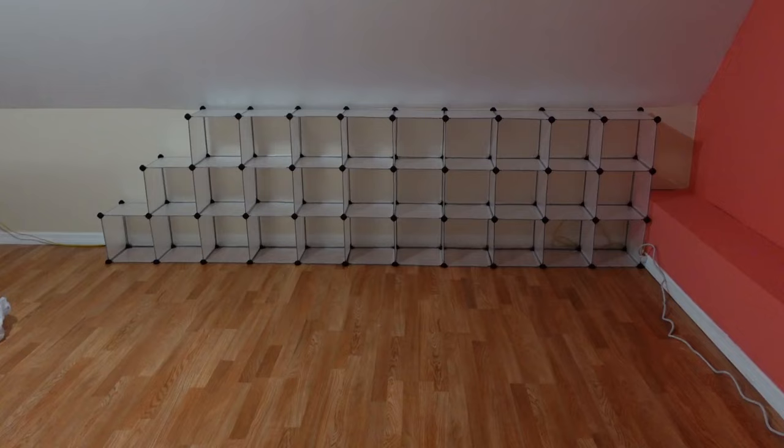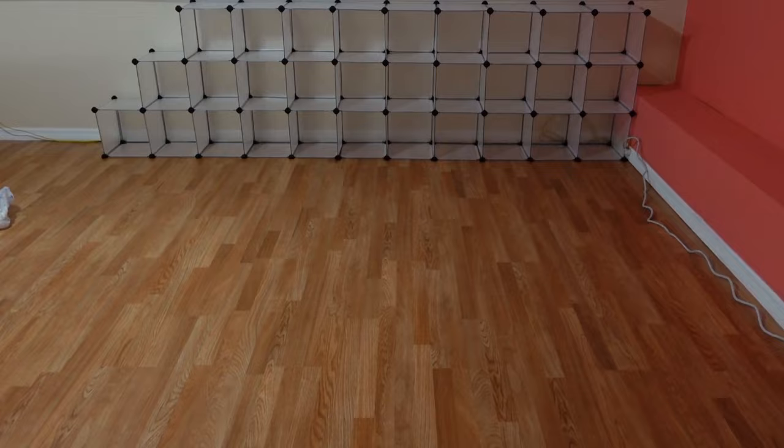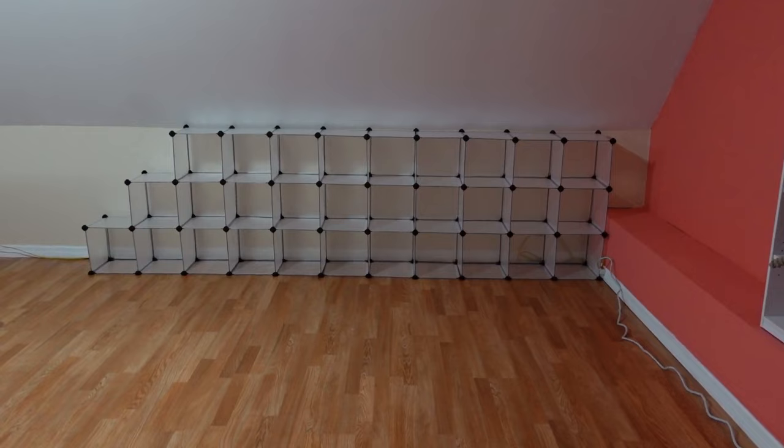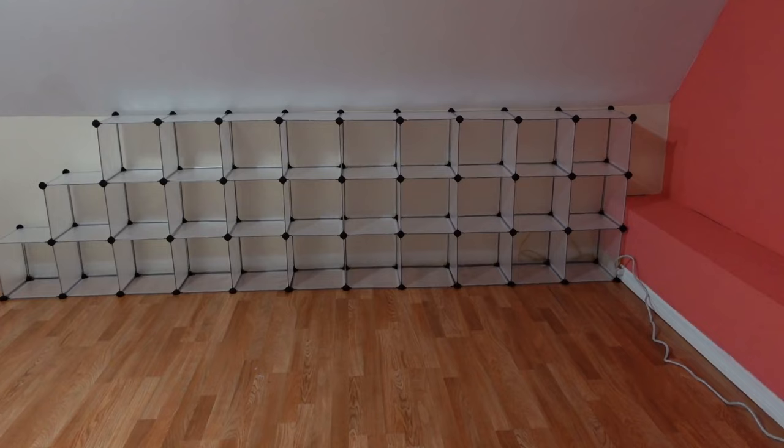So here are the shelves, now that they're up against the wall, and I really like how they're looking. So this is where they're gonna be from now on. So it is now 10:30, so I'm not sure how much more I'm gonna be doing in this room, just because it is already late, but yeah, I'll keep you guys updated.